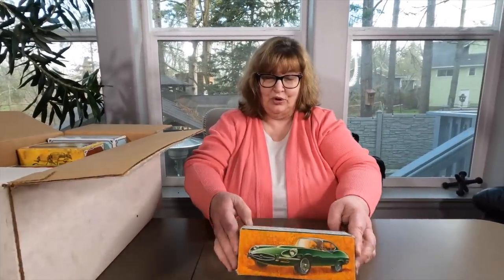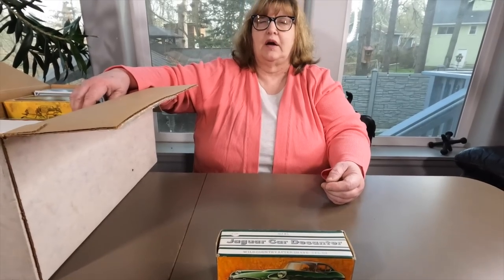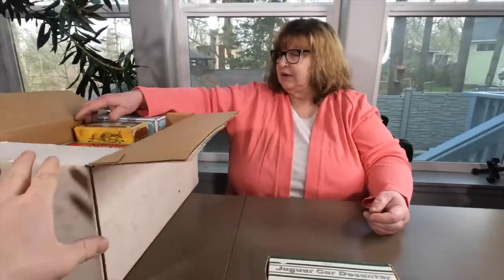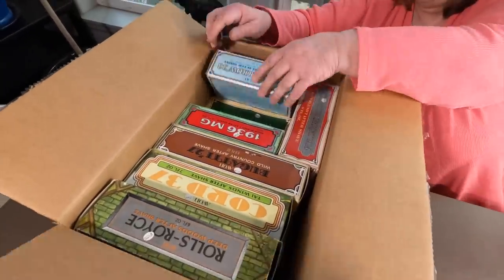I almost dropped the camera. This is so cool. It's Avon Jaguar. I've always wanted a Jaguar. Let's save some time like I did with the other Avon. I'm going to take all this out and display it, because it's all Avon, and we'll be right back. Don't go anywhere.